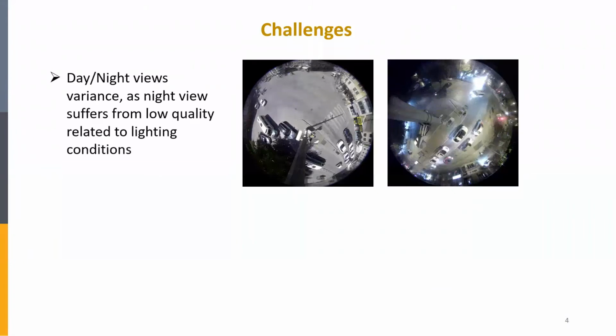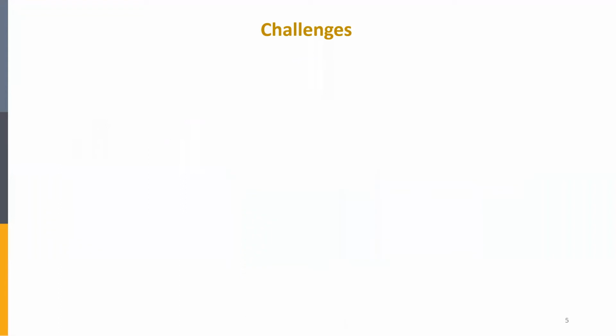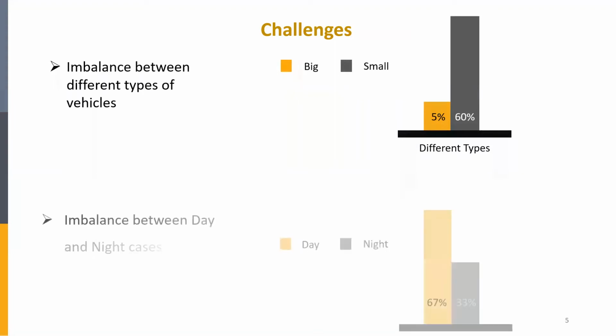Moreover, day-night view variance, as the night view suffers from low quality related to surrounding lighting conditions. Furthermore, exposure introduced by vehicle lights in the night view. Finally, imbalance between different types of vehicles and imbalance between day and night cases.